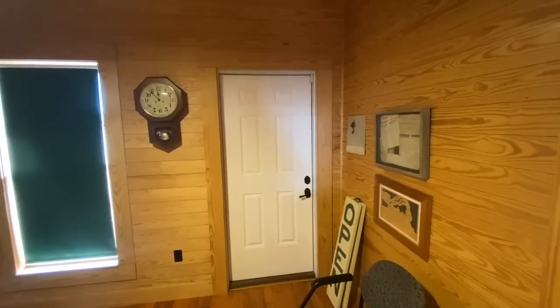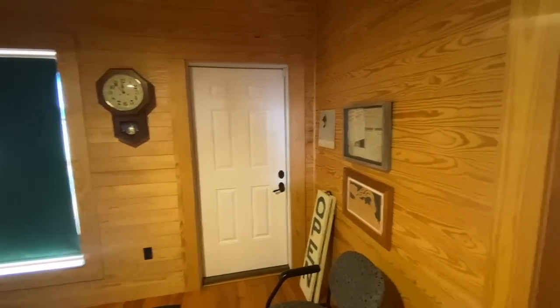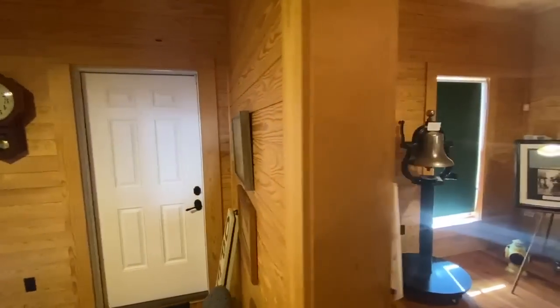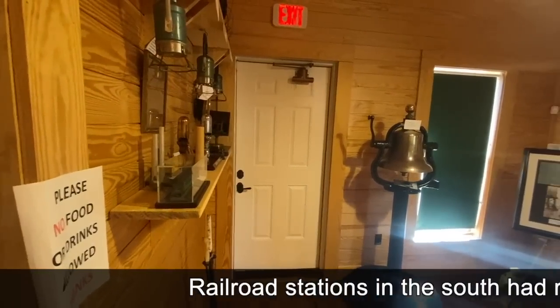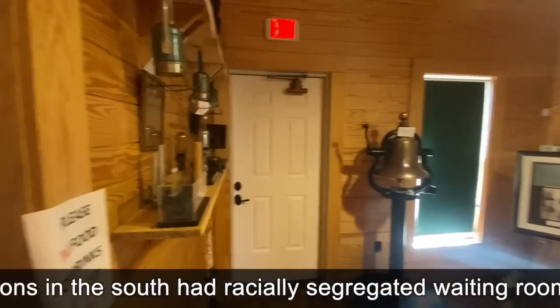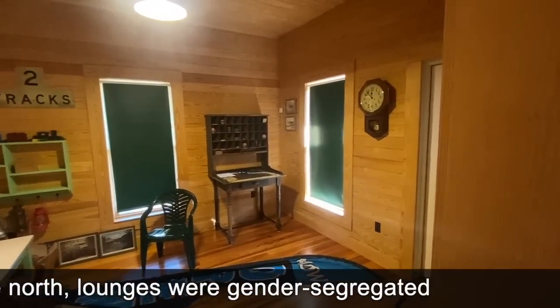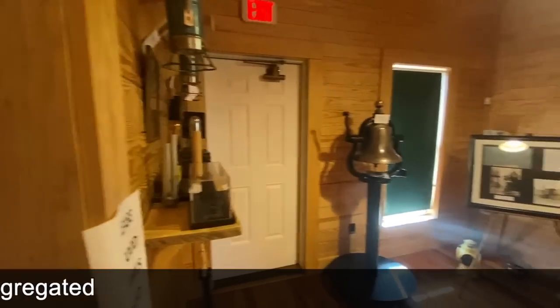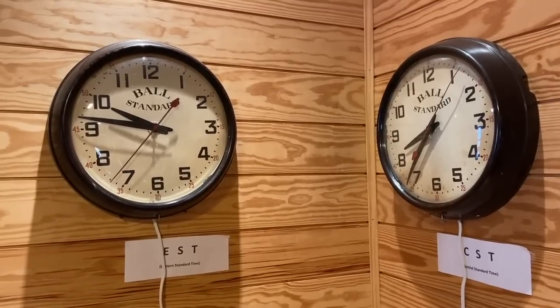You noticed when I showed from the outside that there were 2 exterior doors, and that's because in the old days, there would have had to have been a colored waiting room and a white waiting room. And you notice the size and scale are about the same. And in a small town depot, they probably essentially were equivalent services. Whereas in some of the bigger city depots, you would have seen a real difference in the quality between one and the other. And you notice that they have 2 clocks.